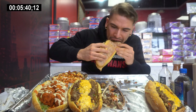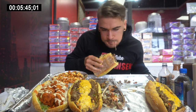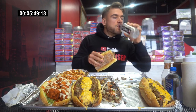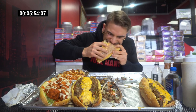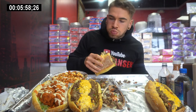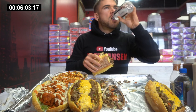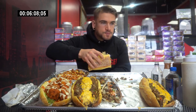A lot of places will give you a cheesesteak and the bread is really soft. It'll fall through the bottom, but these will not do that. If you want a bread which is going to stand its ground, stay firm and not disintegrate while you eat, even with a sandwich the size of the two on the left, an absolutely preposterously large sandwich, it will not fall apart.